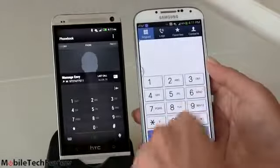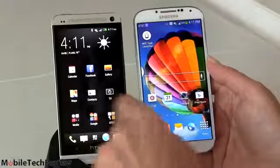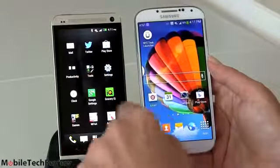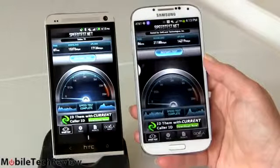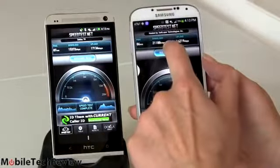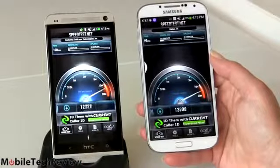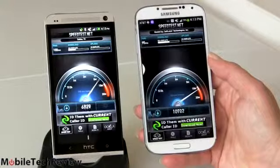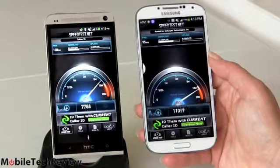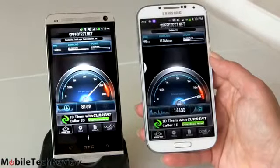In terms of data speeds, we're looking at pretty much the same thing again here too. Both of these happen to be on AT&T, so we're testing them on the same network, always a good thing. In terms of data speeds, pretty similar. Samsung pulls ahead a little bit there. Again, both on AT&T's network. We're going to simultaneously run the test, and while we're doing that, I'll tell you, reception on these is about equal. The metal on the HTC really isn't affecting reception any, and reception in terms of dB is just identical.